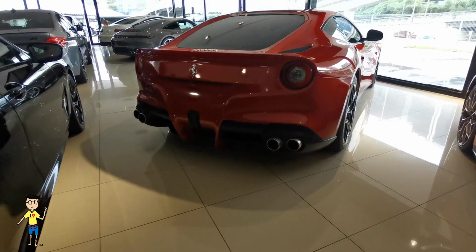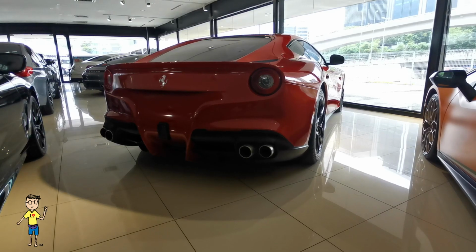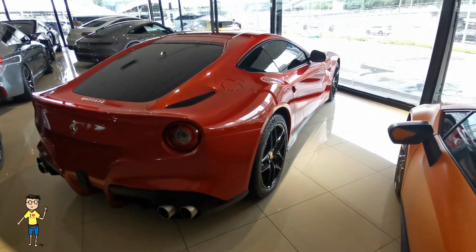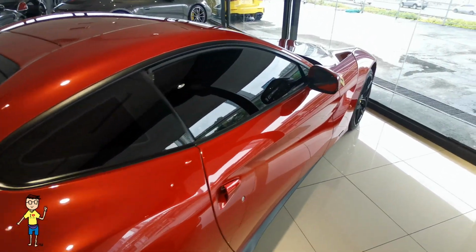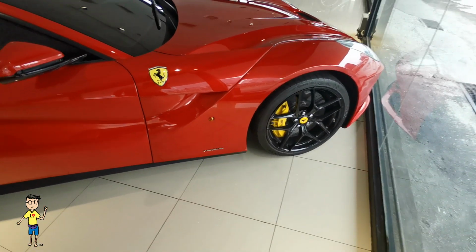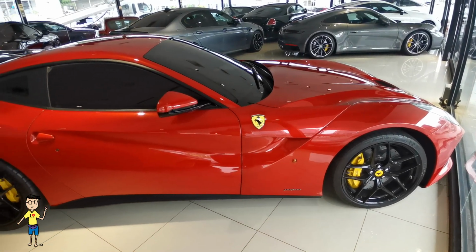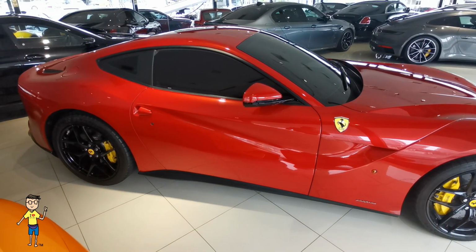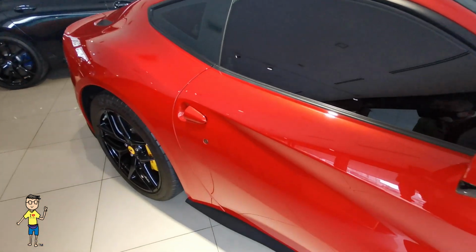Look at the back. So beautiful. Begitu cantik sekali. Kita tengok dari tepi pula. Memang cantik. Cantik gila, okay? So beautiful. So nice. Look. Tengok. Kita kekurangan tempat so kita kena adjust sikit. Begitu cantik.